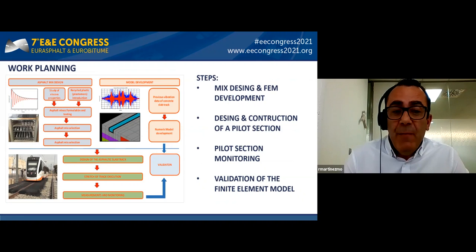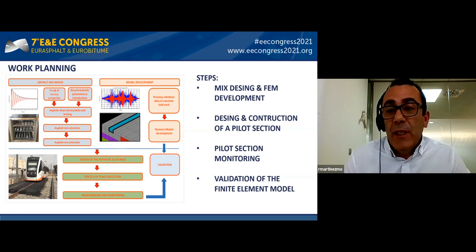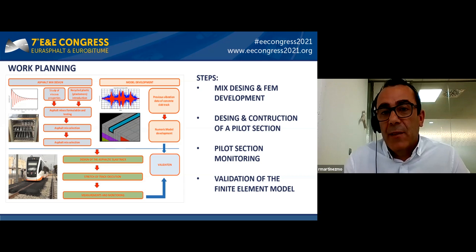In order to achieve that objective, the work plan was divided into different steps. In a first step, the optimum asphalt mix was defined at a laboratory level, and the dimensions of the cross sections were calculated using an adapted finite element model. In the second step, a pilot section was built and its dynamic behavior was evaluated based on the vibrations induced by the trams. Finally, to close the cycle, with the results obtained at full scale, the finite element model was calibrated and validated.